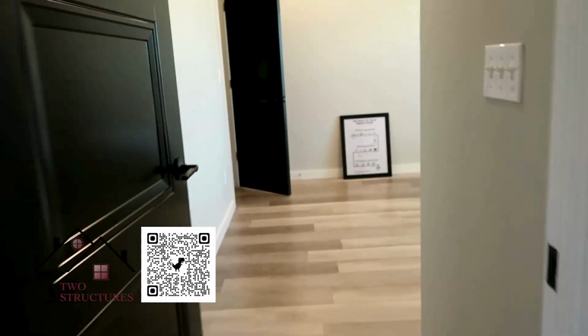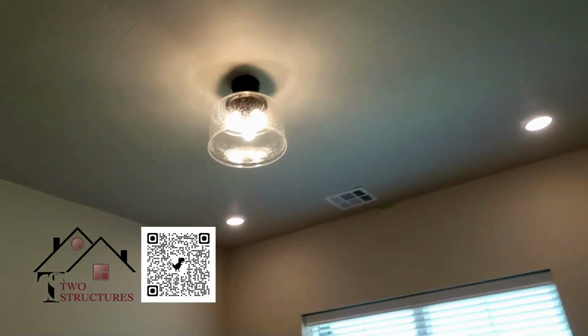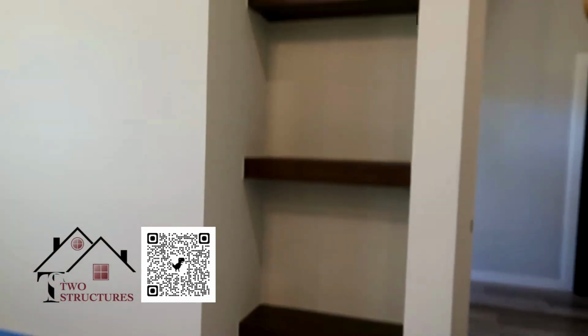And then let's go back over to the right and go check out this first bedroom study. We have 4 LED lights in here, plus the main light fixture. And we have more built-in shelving here. A double window that does face the front yard.